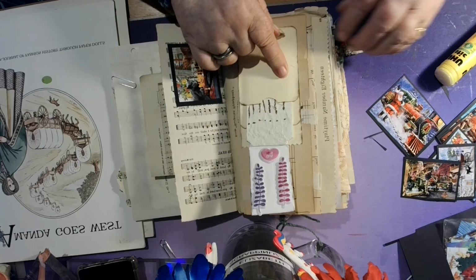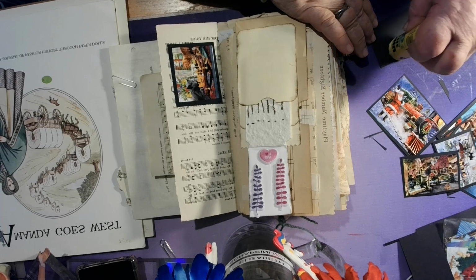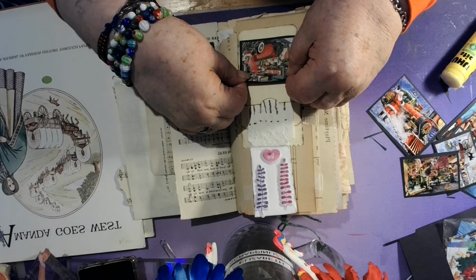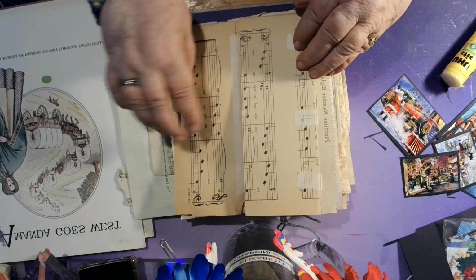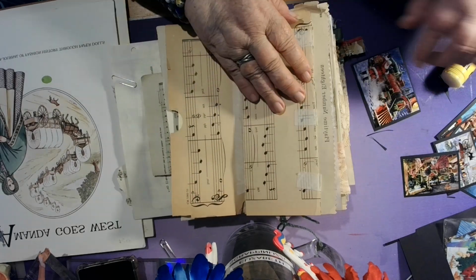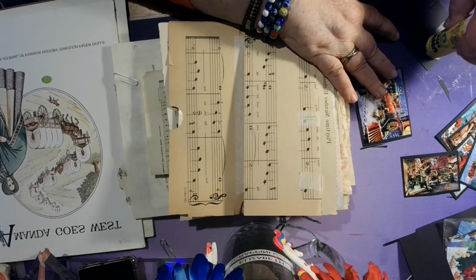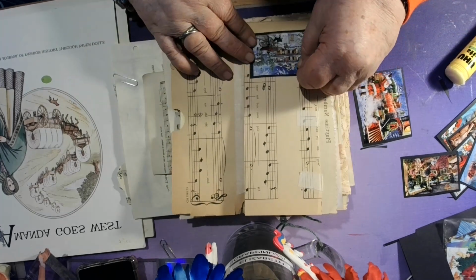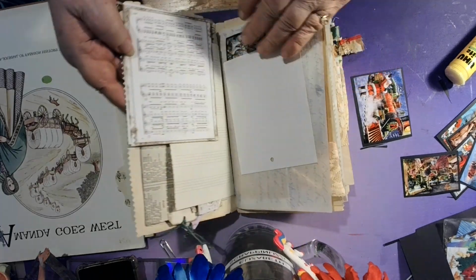Oh, see, I can put one right there. Yeah, that needs one right there. Now, see, this here journal did not have a lot of color in it. But now it does have color. It's got beautiful color. I think I'm going to use up all of these ones that I backed, but then I have a lot more to work with.